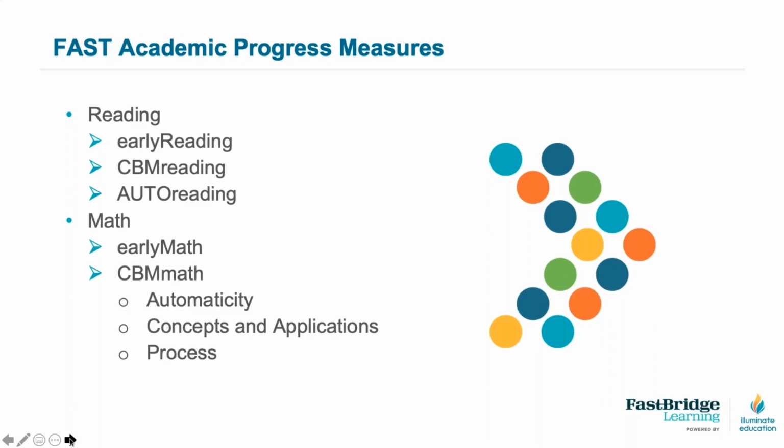As students go on in their reading acquisition, the assessment that is widely recommended is called CBM reading. CBM reading is a type of oral reading fluency assessment, and it is our most widely used curriculum-based measure of reading. And that's not just true for FastBridge, that's true, I think, nationally. Within CBM reading, we have 20 different passages for each grade level.